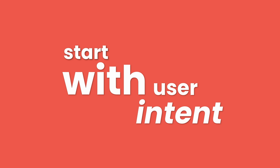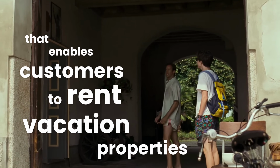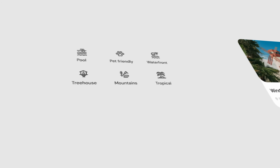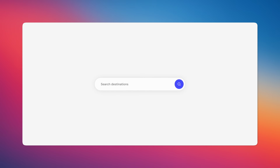Start with user intent. Let's say you need to design a user flow that enables customers to rent vacation properties, not unlike Airbnb. A UI designer might start thinking about the icons or the layout of each card and entirely lose the plot of why we're designing. The intent of the user is to search for accommodations, so a search bar is a natural starting point. We can then augment with useful features like destination, amount of travelers, and dates.